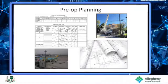Not one of us would ever let a general contractor build our house without some kind of blueprint, without some kind of bill of material, without some kind of budget. Likewise, no one would ever get on an airplane if the pilot didn't have his pre-flight plan, didn't check the weather, didn't know what the payload was going to be, didn't know how much fuel he has on board. So the planning and the checklist, we have been absolutely behind the times in this as spine surgeons.